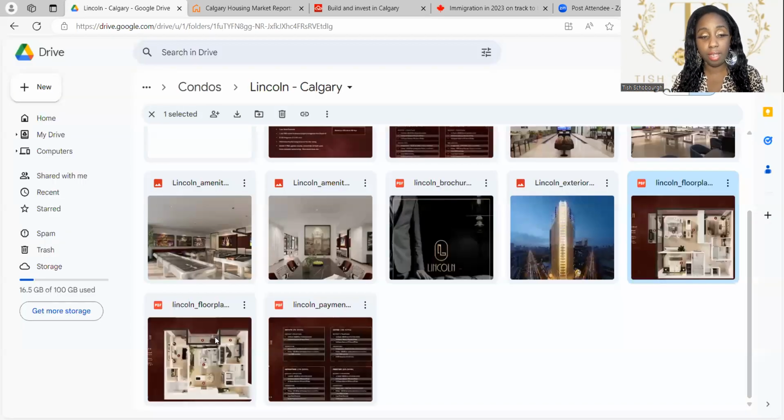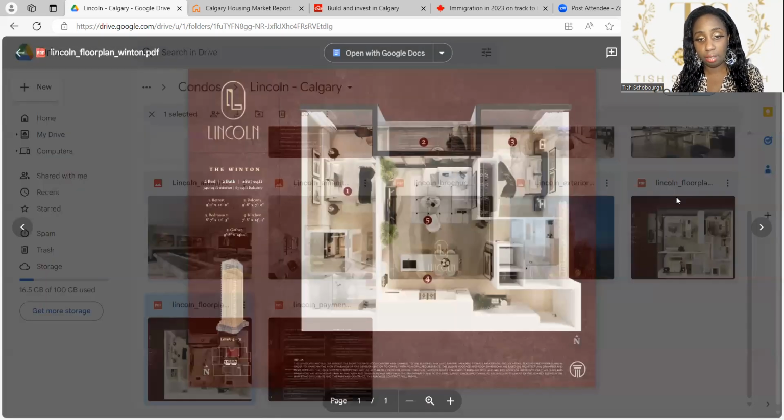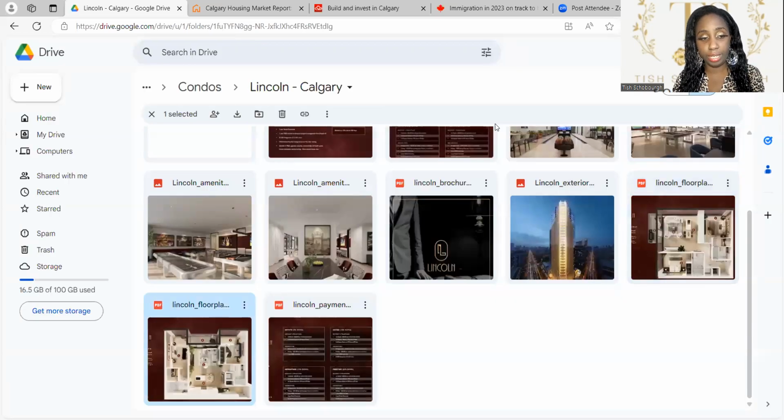So this is a little floor plan VIP preview. This is also the Winton. So this is another 2-bed, 2-bath, 807 square feet. So this is a really neat model. I love how the bedrooms are on different areas of the home. So that's really neat.